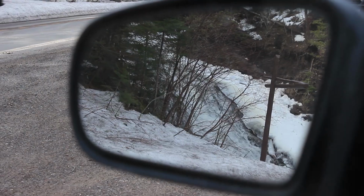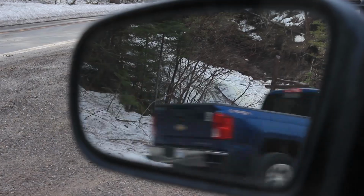Man, I'm staring in my side view mirror right now, and you can just see this waterfall just chugging along right there, right off the side of the road. So this last waterfall I want to see is called Haven Falls. It is on the east side of the Keweenaw Peninsula. We're on the west side right now, so it'll be a little bit of a drive, but let's go see what there is to see. One more.